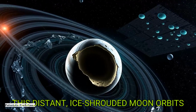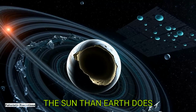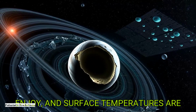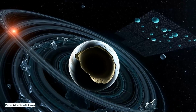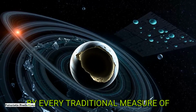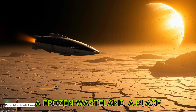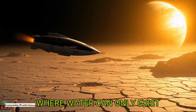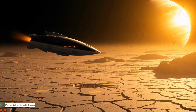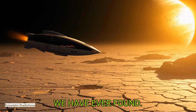This distant, ice-shrouded moon orbits Jupiter, 5 times farther from the Sun than Earth does. Out there, sunlight is feeble, a mere 25th of the strength we enjoy, and surface temperatures are a brutally cold -260 degrees Fahrenheit. By every traditional measure of the habitable zone, Europa is a frozen wasteland, a place where water can only exist as solid ice. It should be a biological dead end. And yet, as we've discovered, it is one of the most promising places for life we have ever found.